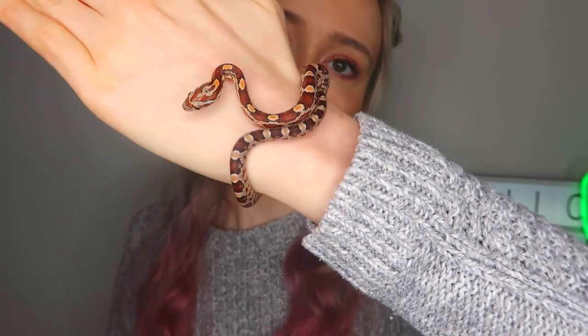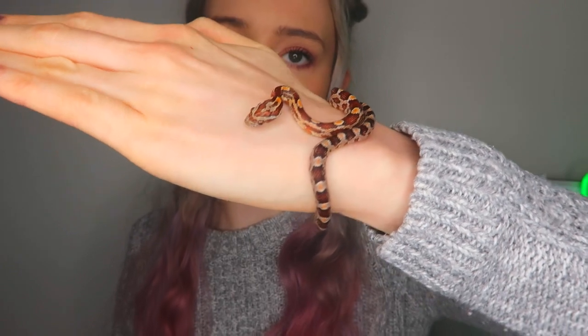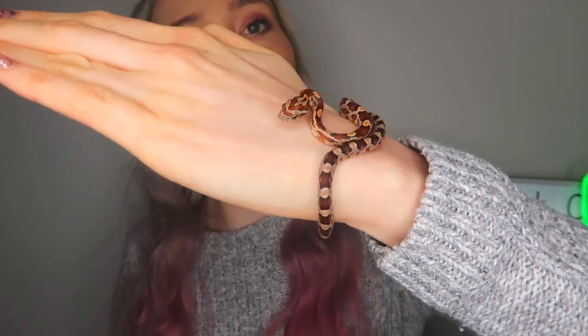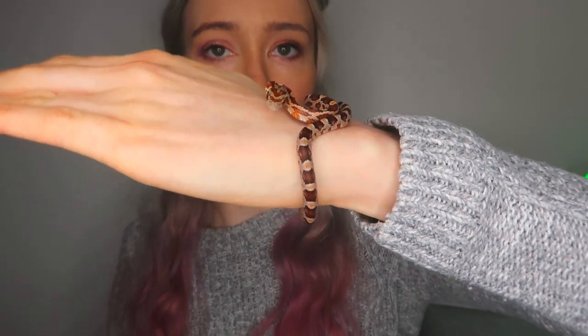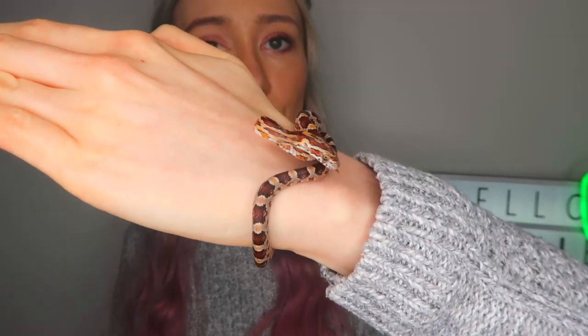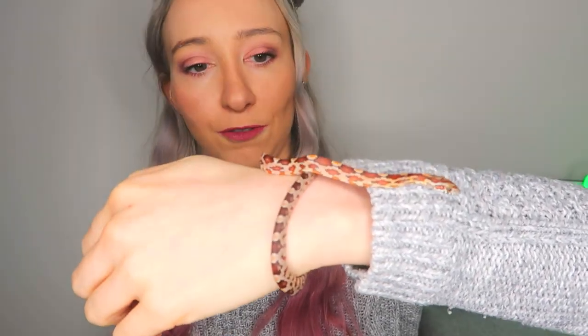How gorgeous is Tiny? I absolutely adore her. She is just a normal corn snake, no fancy morph here, but she is stunning. She really is stunning. I don't believe that a snake has to be a fancy morph in order to be beautiful. You don't need to pay hundreds of pounds for a fancy morph for it to be beautiful. All snakes are beautiful, just as they are.